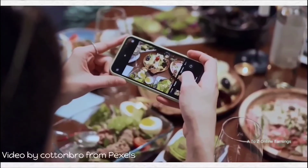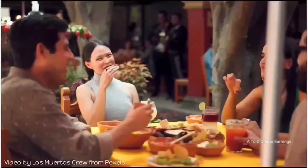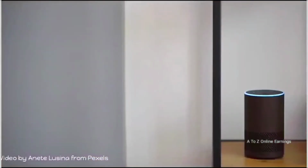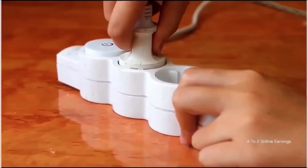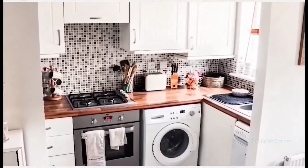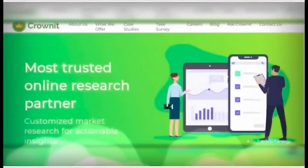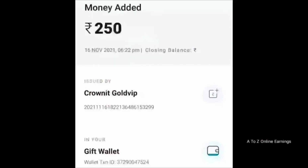In this application you can also earn money by uploading images of snacks you eat at home, food you eat at restaurants, and smart devices in your home. You can also earn more by uploading scanned copies of your utility bills and online or offline grocery shopping bills and electronic devices shopping bills. This application has created many opportunities for you to earn, so here you can definitely reap a good amount every month. Here is the latest payment I received from this application.